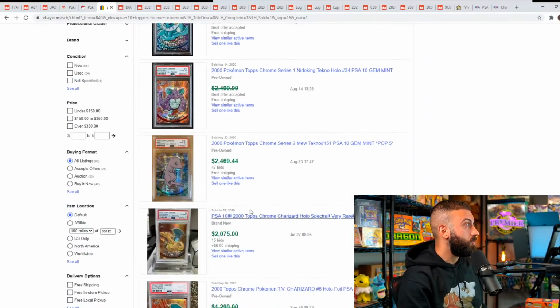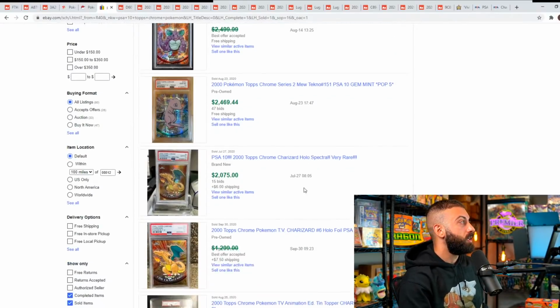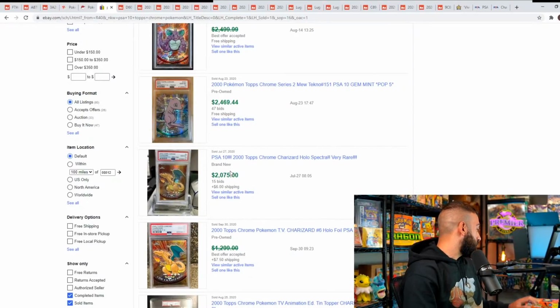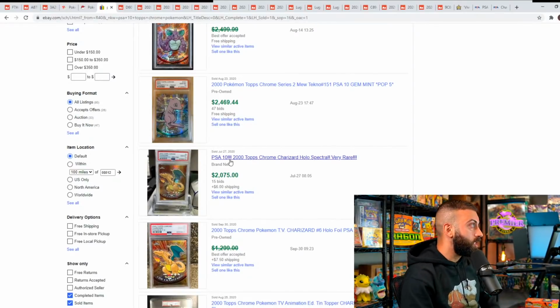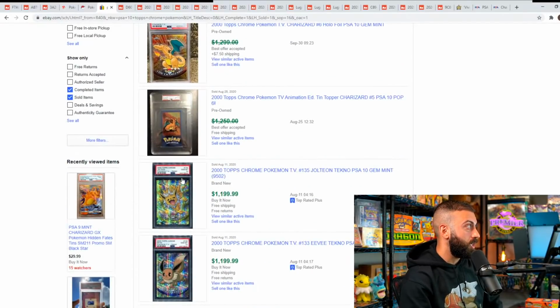Nidoking, $2,500 best offer. This Mew went for $2,500. It's a Techno. Techno is the highest rarity tier. Now this is a Spectra, which is the lower one. Spectra, Sparkle, and then Techno. So this one went for $2,000. I mean, not extremely difficult to pull, but pretty hard. It's still hard to get in the 10 too.